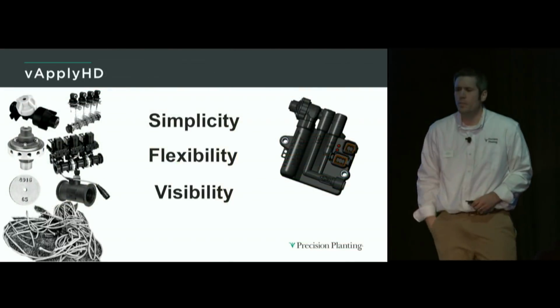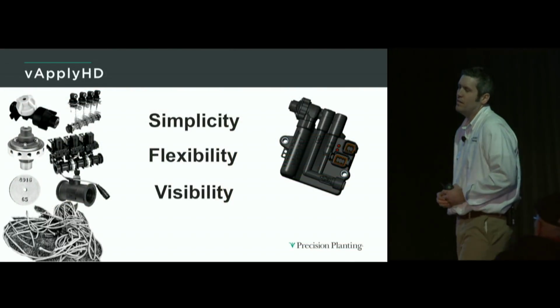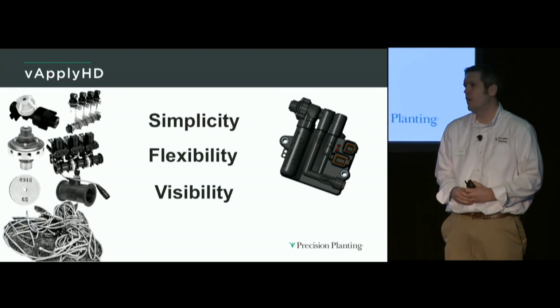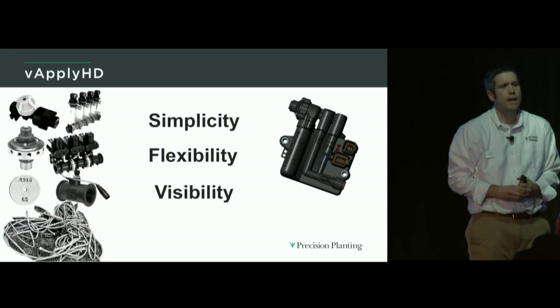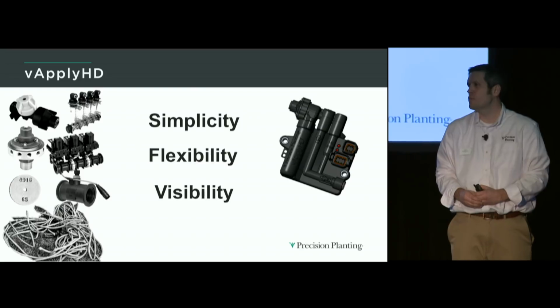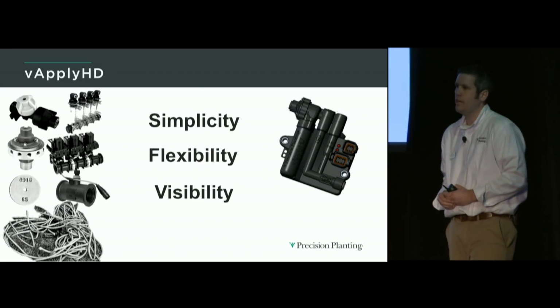The next module that makes up part of the vApply HD system ends up being the brains and the brawn. If FlowSense is the eyes and the voice, vApply HD is the brains and the brawn. All of the features and all of the functions that are built into that hardware on the left, we've put it into one module. And we're going to use that same module whether we're putting 3 gallons an acre down or whether we're putting 60 gallons an acre down.